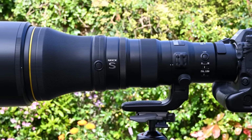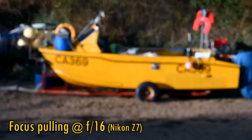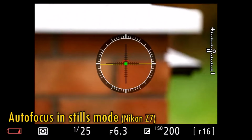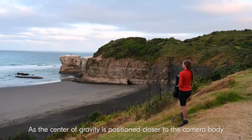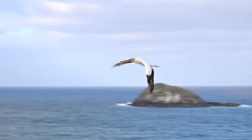The powerful optical VR pairs seamlessly with IBIS in Z-series full-frame cameras, delivering exceptionally sharp images, especially for bird photography. Thoughtful handling features make it reliable for capturing decisive wildlife moments, even handheld, ensuring consistent results.